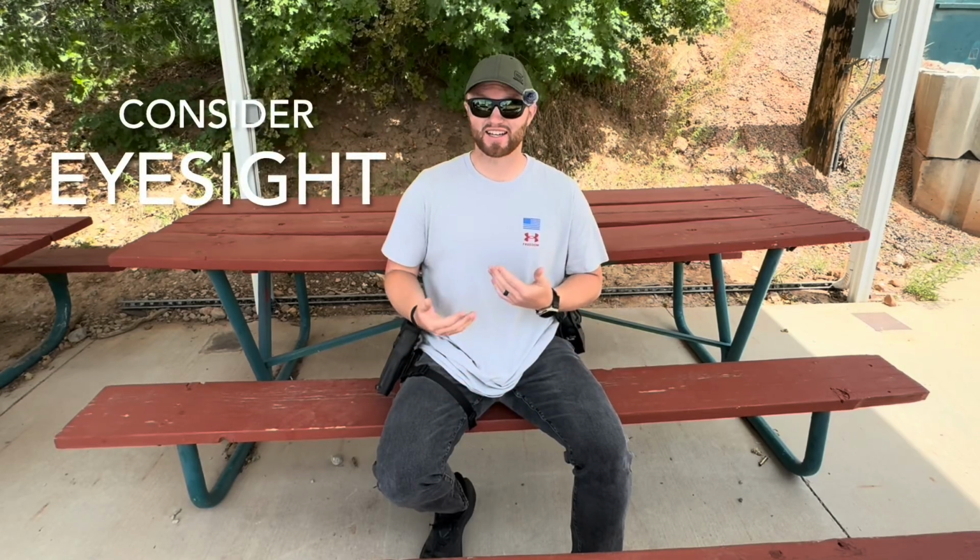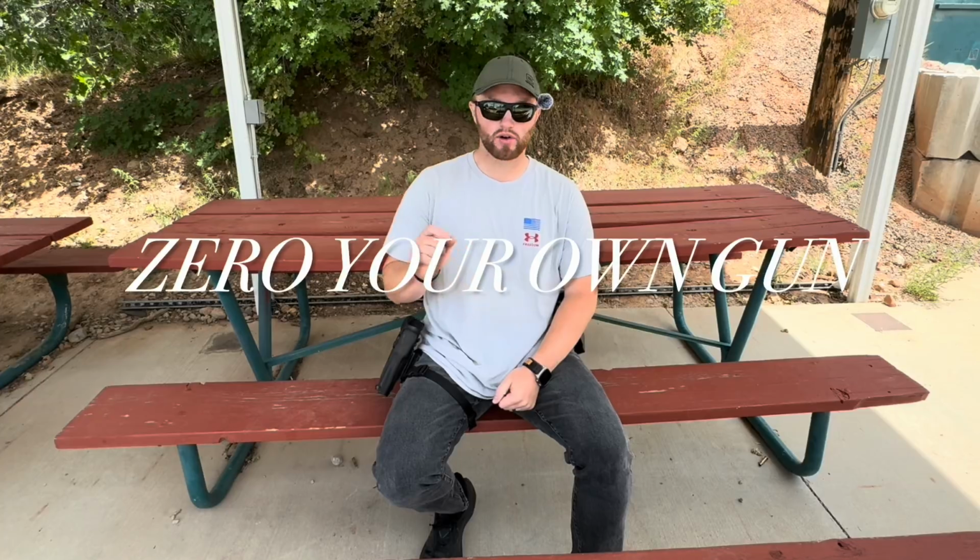Another reason you might not want to zero from 25 yards is if you have bad eyesight. If you can't see the target and you're having troubles getting a good group from distance, I'd actually recommend coming in and shooting as far out as you're capable of getting a good zero. And the reason why is because I think it's important that you yourself zero your own gun. You can't trust someone else's zero. You have to be the one to do that. You have to understand that data. You have to do the tests on your own offset in order to know where you're at.